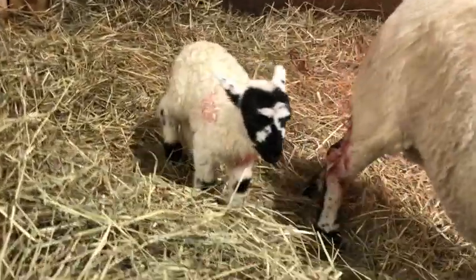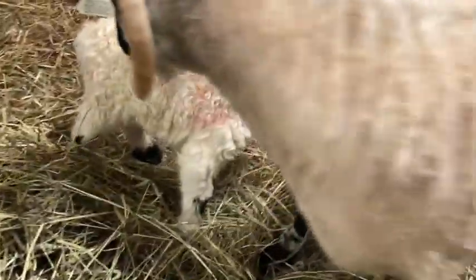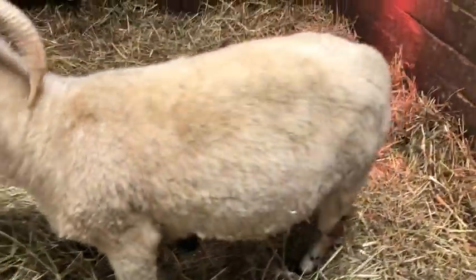So this is the little one, and we don't have a name for her yet. So I guess you guys will have to give us some more ideas for names. We're running out of name ideas. We've had so many babies here at the farm.